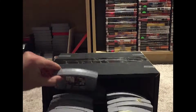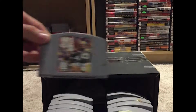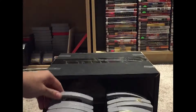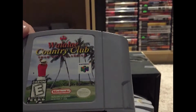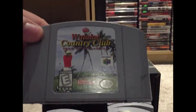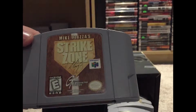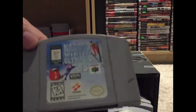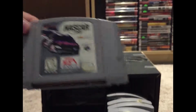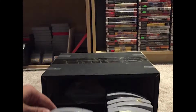So here we go. We got NFL Quarterback Club 98. Got WWF Warzone. Another WWF Warzone. Wailili Country Club, obviously a golfing game. Another one of those, which I'm not going to try to pronounce again and murder it. Mike Piazza's Strike Zone. Nagano Winter Olympics 98. I remember playing this over a friend's house growing up. Can't remember. I'm sure it was fun at the time, but now I'm sure it's not. NASCAR 99. Can't ever have too many of those. Just kidding, yes you can.